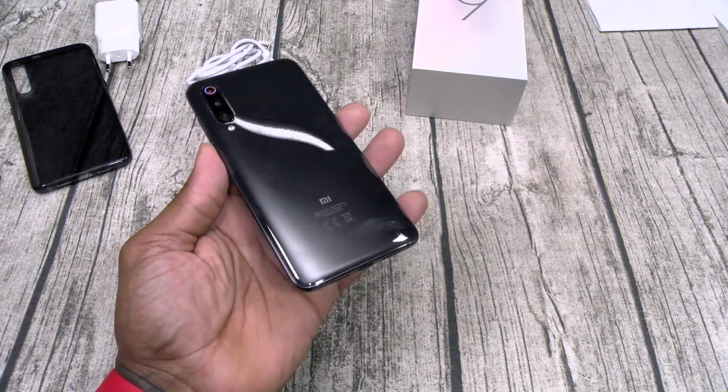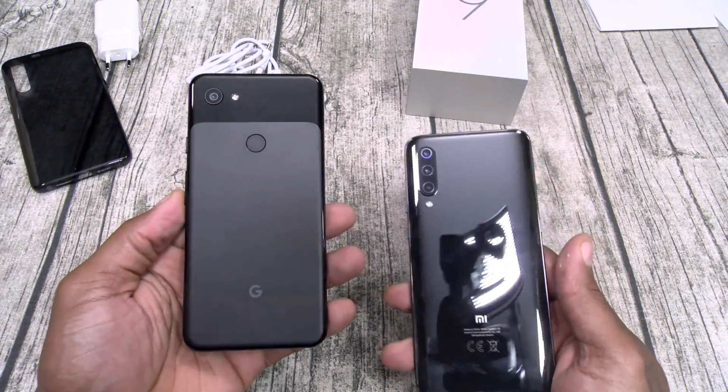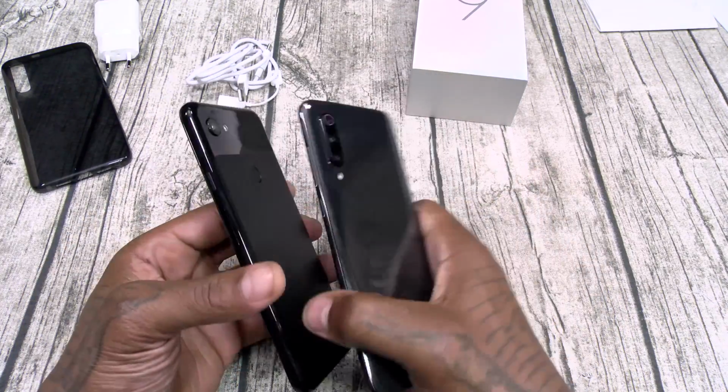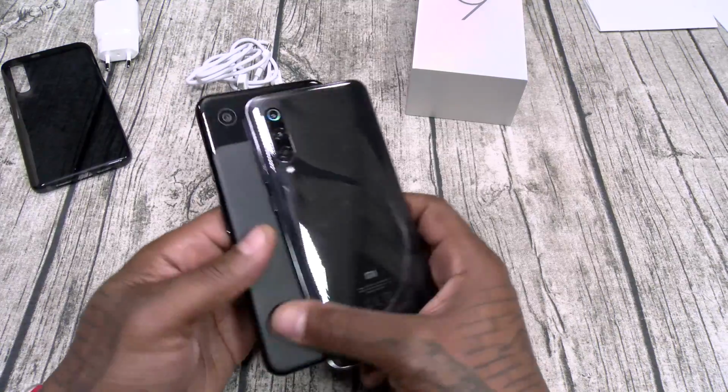Smells like a win to me. Now, just for comparison, here's the Pixel 3a XL. And here's the Xiaomi Mi 9. Let's see which one is bigger. Now, the Pixel actually is a little bit bigger.